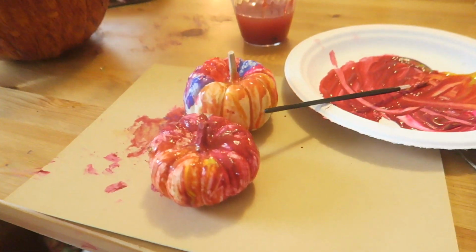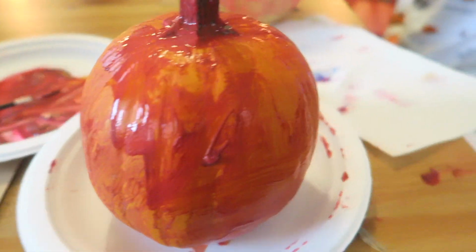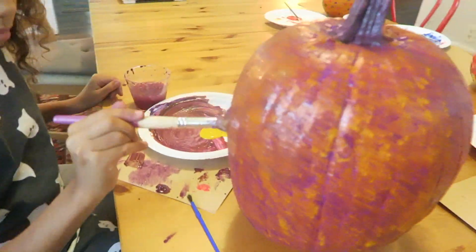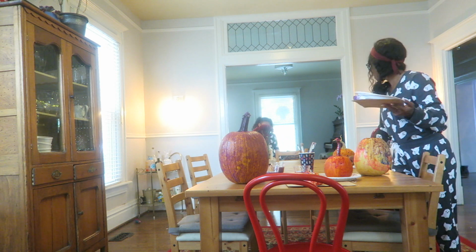Okay, Maddie Bear is finished and gone. He had a good time. He came, he painted, and now it's gone. His are very colorful. Kai, yours is like a rainbow pumpkin. I love that. And Aj is still texturizing over here as well. This is beautiful.